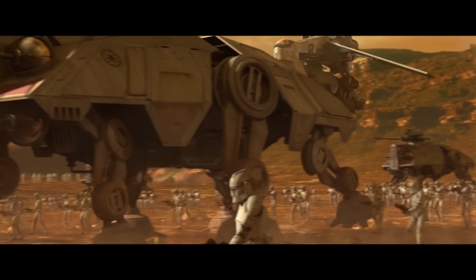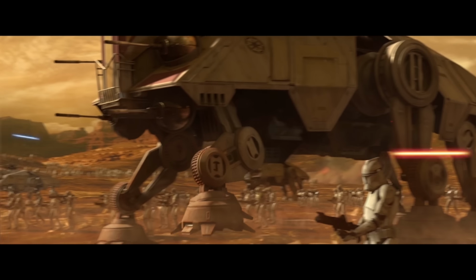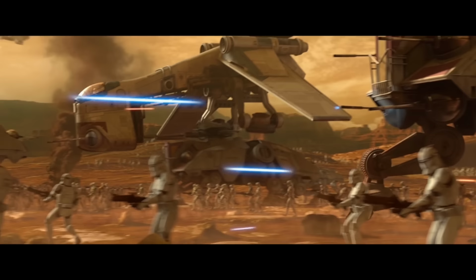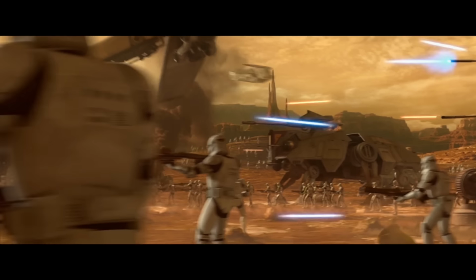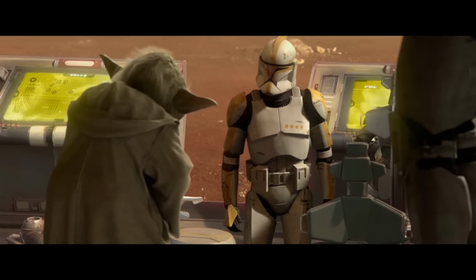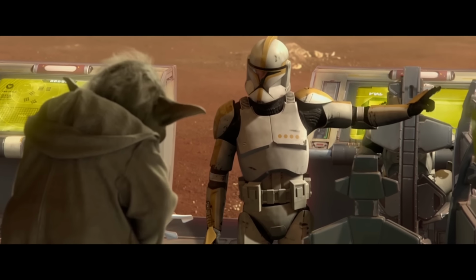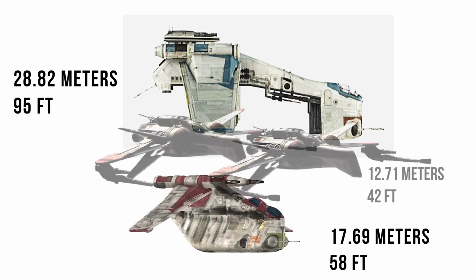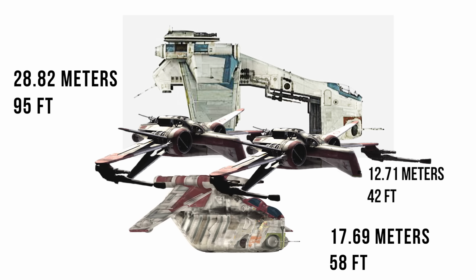Achieving this same top speed with a much heavier load is a testament to the upgraded ion engines. These are also improved with a medium-range communications to make sure that their relief could be coordinated with the Acclimator in atmosphere and the commanders on the ground, as well as the other LAAT-Cs and LAAT-Is in the AO. It was also lengthened considerably, from 17.69 meters or 58 feet to 28.82 meters or 95 feet. Making it about 64% larger, or more than 2 ARC-170s.